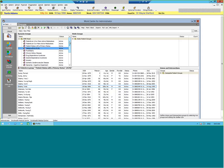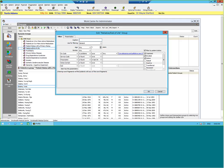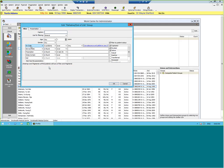Okay. So the next report we're going to look at is the palliative and end of life. Basically, this will list the active patients with a diagnostic code of V66 in their problem list. So if I just edit this group itself, under the filtering, it's looking for the parameter of a diagnostic code that's in the problem list of a patient's chart with the code V66 right here.